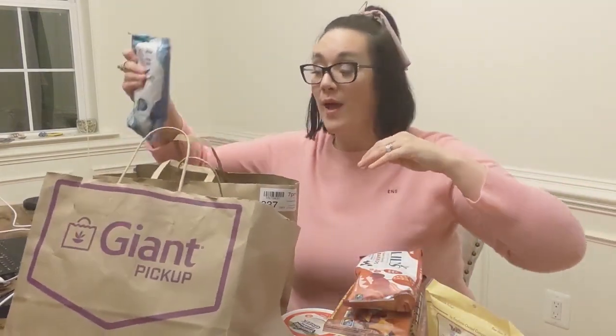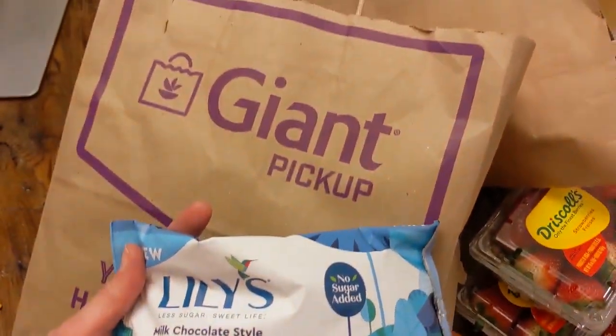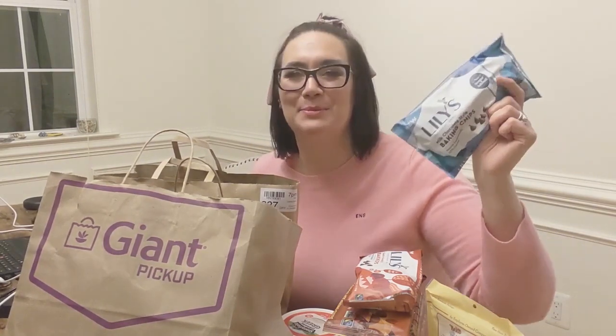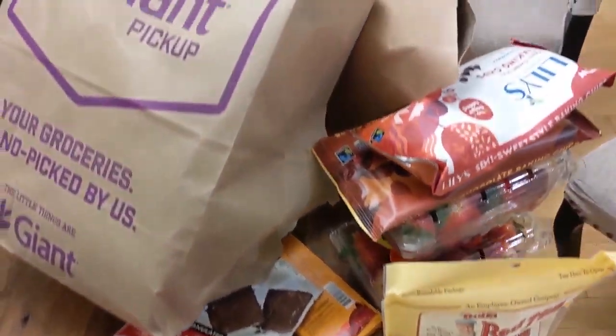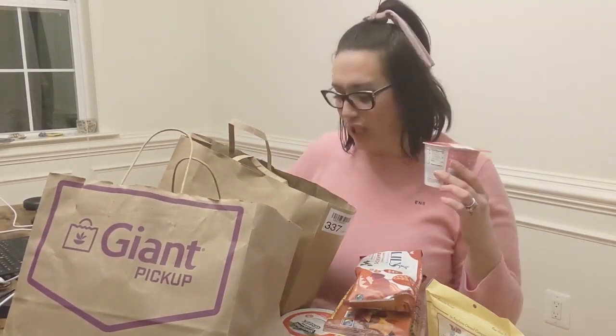And then they also had on sale my favorite, again, Lily's. I was looking for the Lily's white chocolate. This is not it. This is milk chocolate chips, which are still really good, but it's not white chocolate chips, which I'm obsessed with. Obsessed with white chocolate. I did also get another one of the Lily's dark chocolate almond bars. That was another part of my keto desserts. And I got 3 more awesome things to show you. I'm saving the best for last.